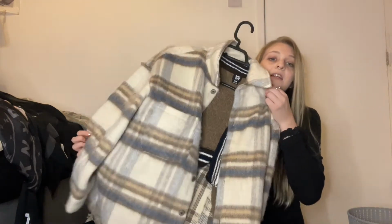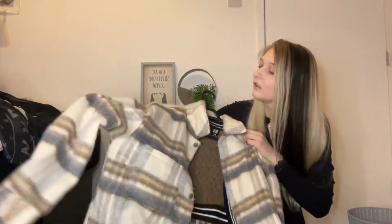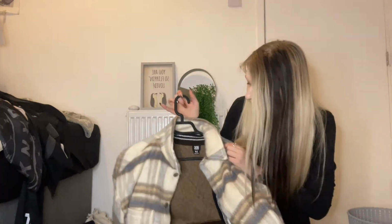And this is so nice. I've only really started hearing the term, but it's a shacket. It took me ages to figure out what that actually stood for. It's a shirt and a jacket in one, but my brain just didn't put two and two together. So, but yeah, there we go.